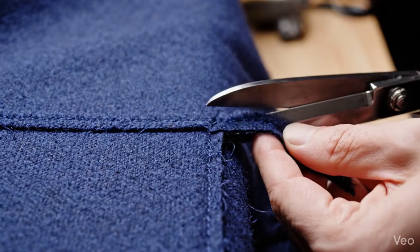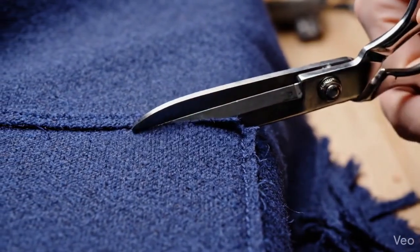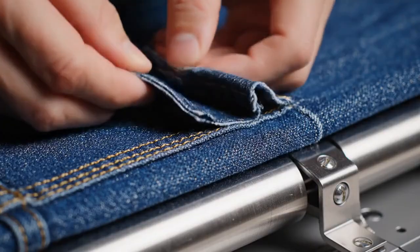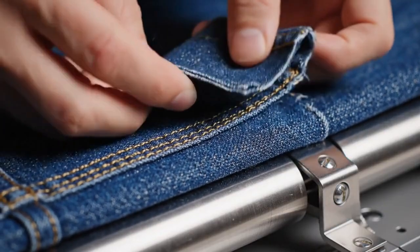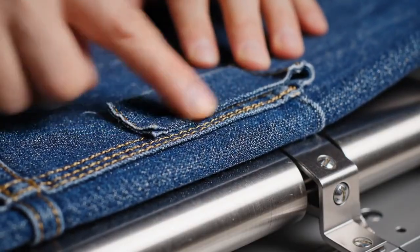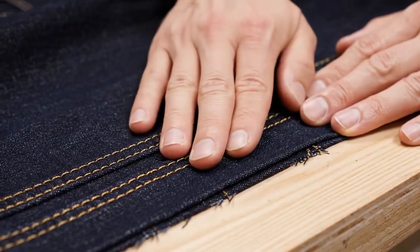Trim the bottom seam allowance, the one against the fabric, to half its original width. Fold the top seam allowance over and around the trimmed one, enclosing it completely. Press that fold flat. Then stitch right along the folded edge through all layers. You now have a seam that is fully enclosed, completely flat and secured with two parallel lines of stitching.